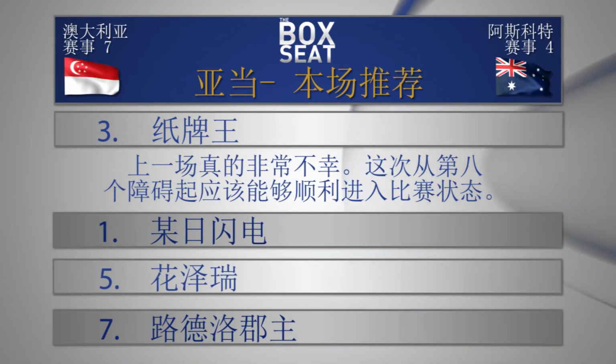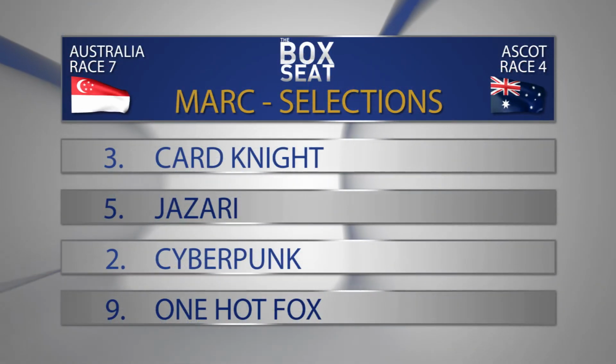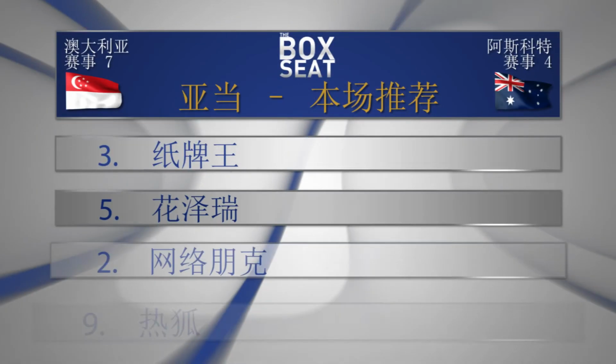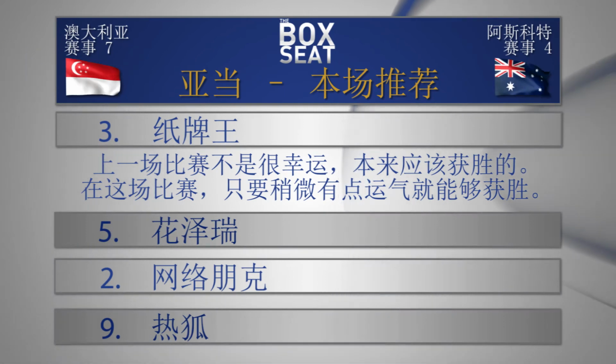But I'll go with number 8, Card Knight, the replay horse, from number 1, Blitzum Sunday, 5, Jazari, and 7, Lord Ludlow. Yes, I'm with you with Card Knight, Adam. Number 3 on top for me, ahead of the 5, Jazari, 2, Cyberpunk, and 9, One Hot Fox.